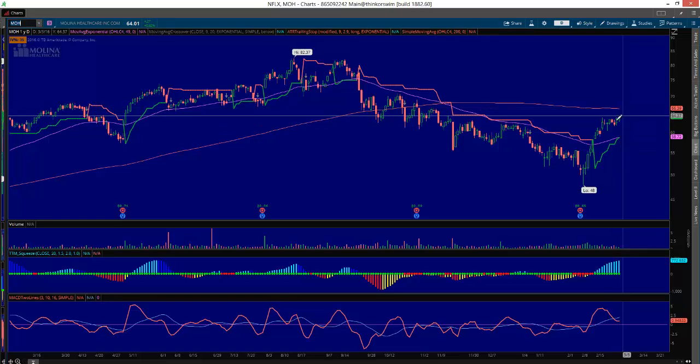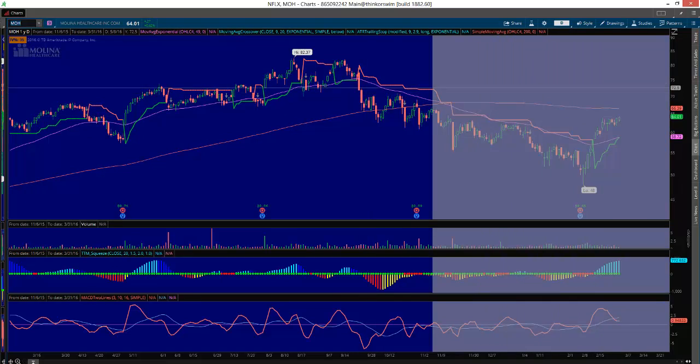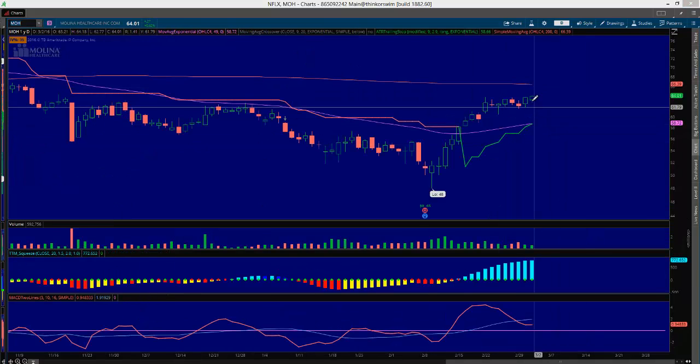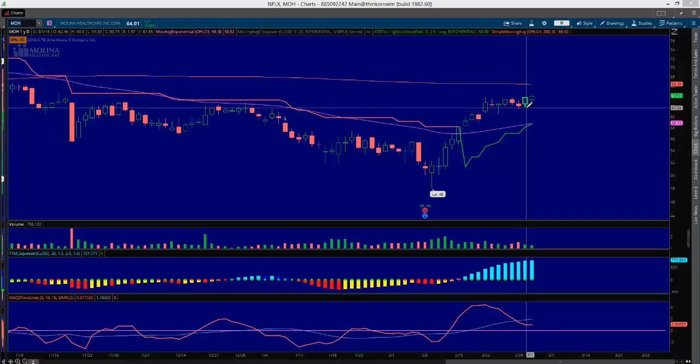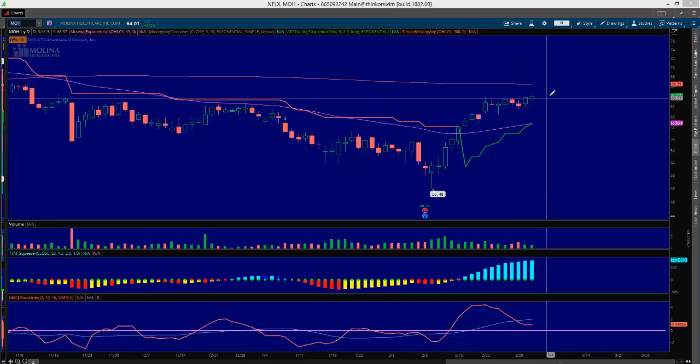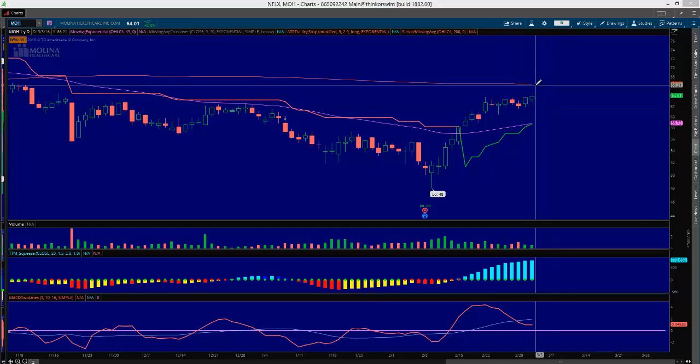Not saying that it can't go any higher. The one thing about it, it did put in a higher high right here. So you've had higher low, higher low, higher low. That was your higher high right there. Okay, so watch that MOH, but I kind of feel like, I don't know, with that 200, that's pretty strong. So anyway, keep that one on your radar. It's been a good mover. So that's Molina Healthcare, MOH.